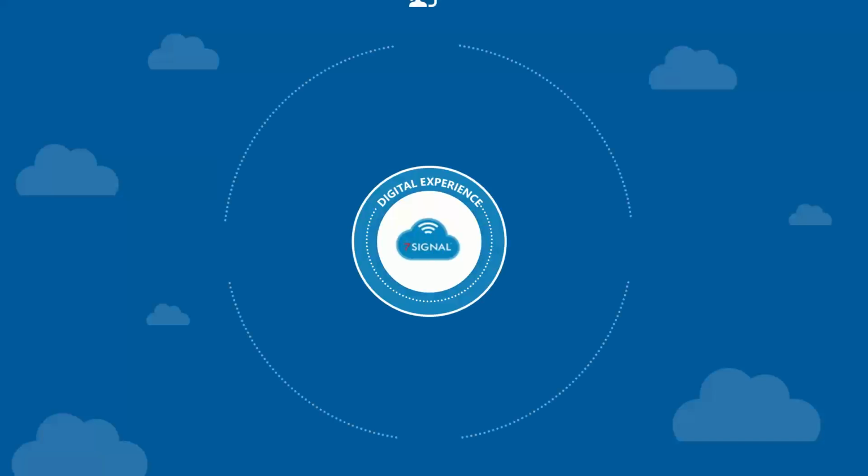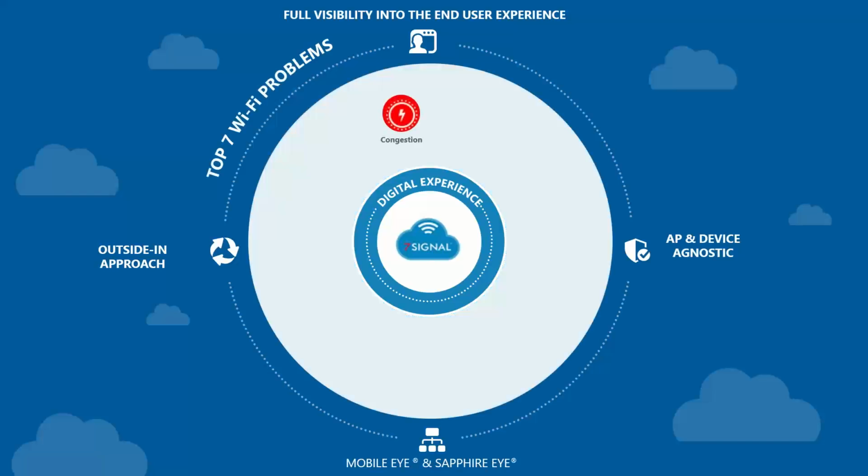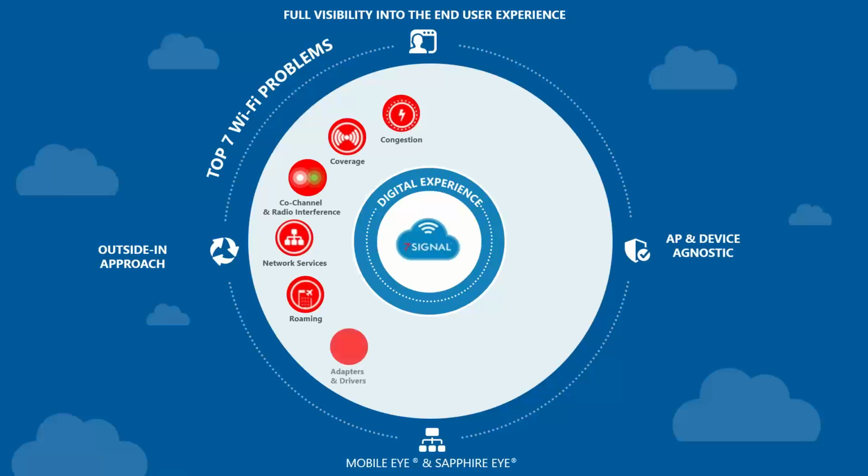As I said, we are 7Signal, the leader in wireless experience monitoring, and we're here because the digital experience matters, and it's largely affected and influenced by connectivity. So what we're able to do is provide full visibility into the end user experience through an outside-in approach through our suite of Mobilei and SapphireEye. Additionally, we are completely AP and device agnostic, which means that those great tools and technologies you already have installed, we're incredibly complementary with as well.